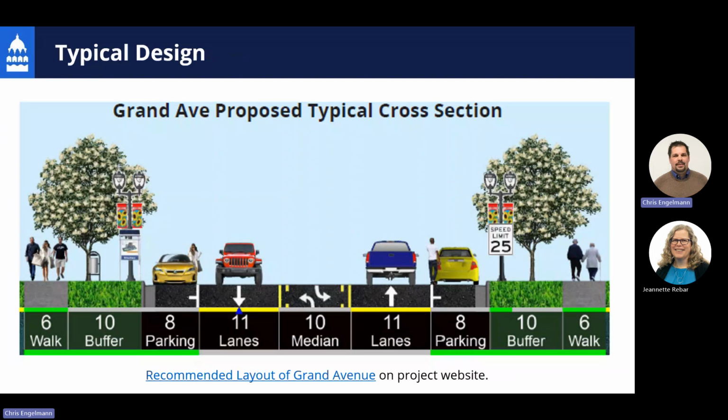The typical design, I'm not going to go too deep into the design itself. There's been a significant amount of engagement from the city on the layout that was used to design the project. I'll call it a plethora, but there is a lot of information on the project website that has the layout, a variety of cross sections, such as what I'm showing here, and other elements of the project that we are going to be implementing as part of the reconstruction.